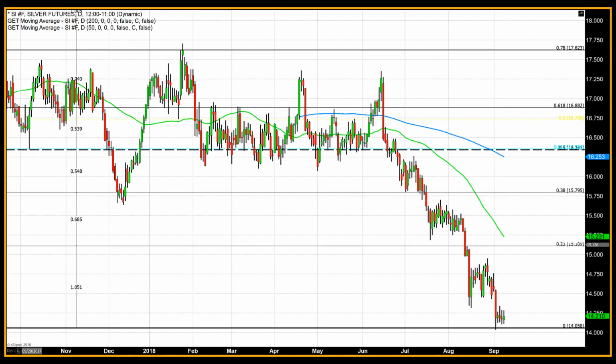Lastly, a quick look at silver. We are looking at a daily futures candlestick chart. We can easily see that over the last 4 or 5 trading days, since the market has really fallen from about 1450 down to the low 14s, we can see sideways trading activity, with silver attempting to form a base just above $14 per ounce.